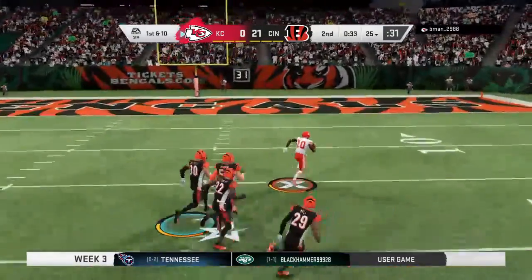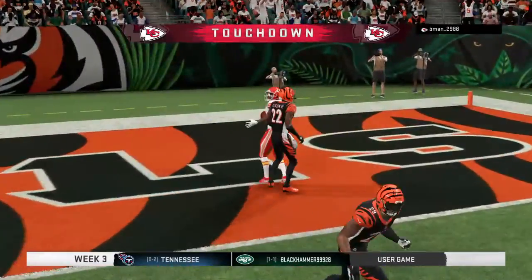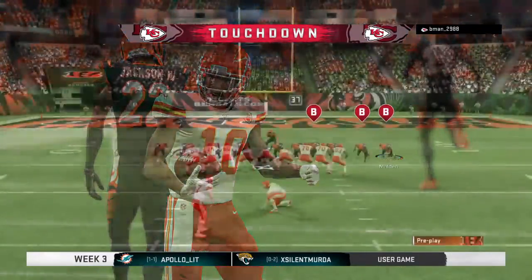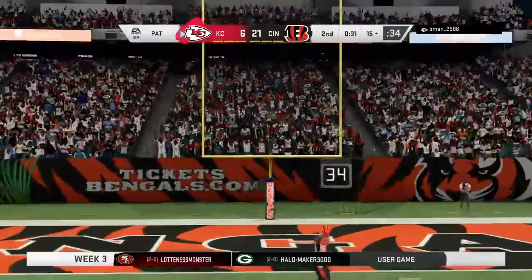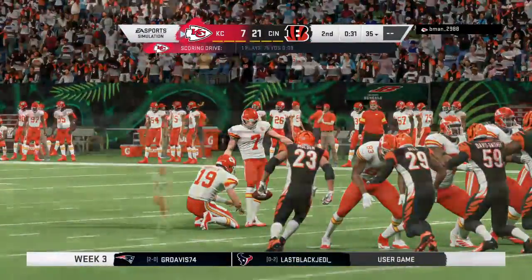Yeah, and that's caught inside the 30, and all the way in for a Kansas City touchdown. Tyreek Hill, his 6th touchdown of the season, as they are now on the board here in the first half. Point after, right down the middle, and they'll cut the lead to 21-7.